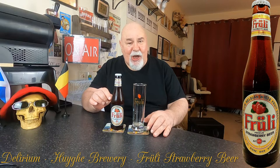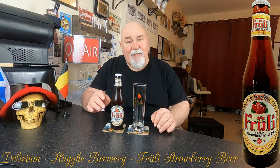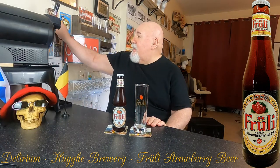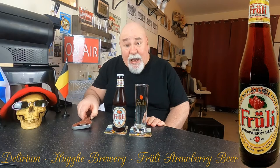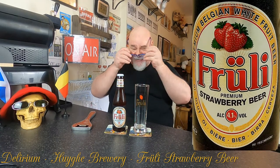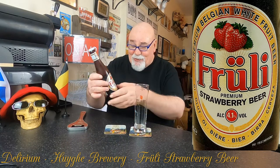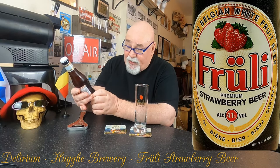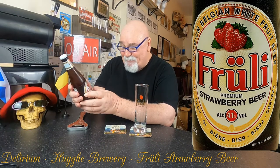Another Belgian beer, and this is from, I don't know how you pronounce it, Huyghe. It's the same brewery that brews Delirium Tremens, Delirium Red, etc. This is called a Früli. It's a strawberry beer. It's a wheat beer, but a strawberry flavour. So it's a Belgian white fruit beer. Premium Belgian white fruit beer. Premium strawberry beer. ABV is 4.1%.